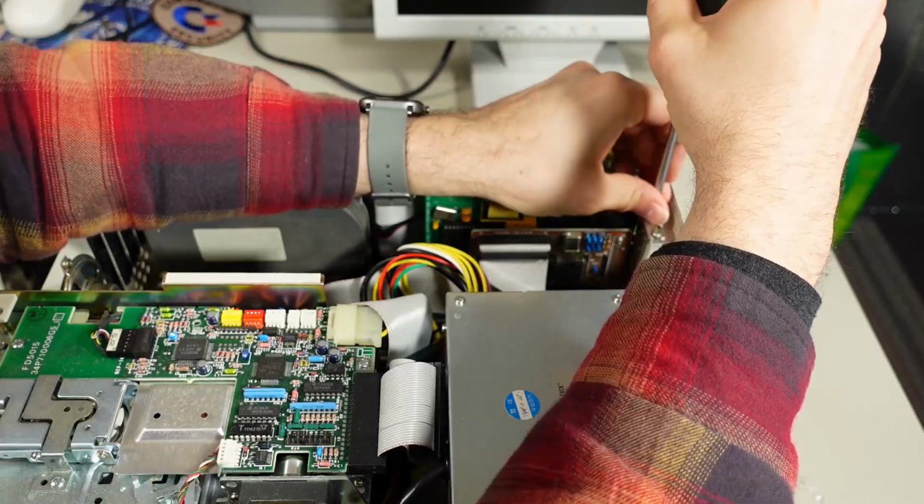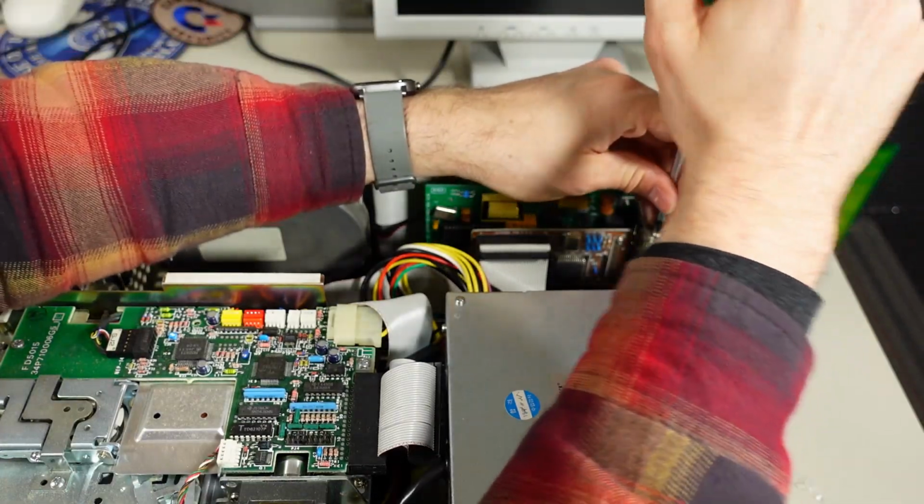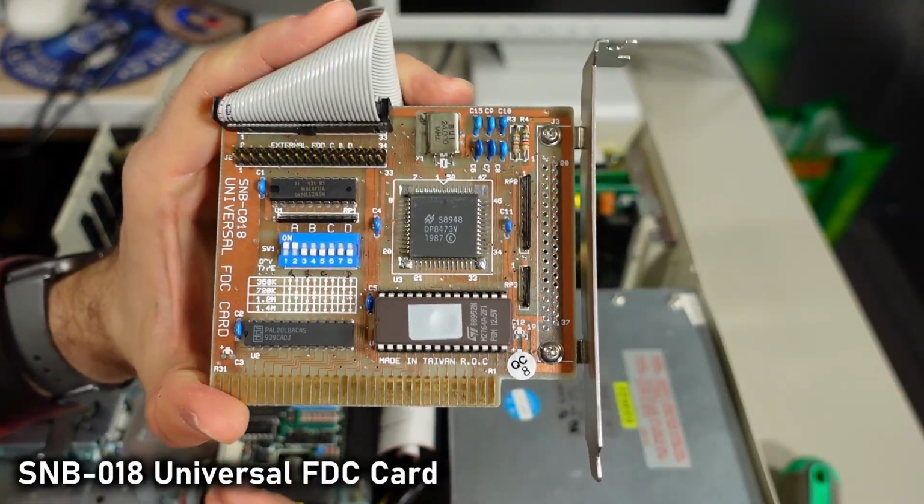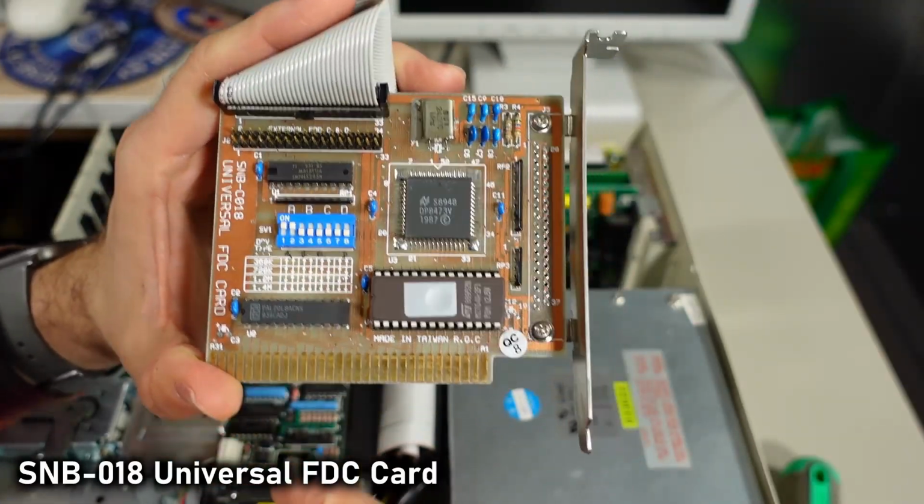I'm just gonna quickly pop the screws out for the cards so we can take a quick look. All right, here is card number 1. Now, I'm fascinated. This is cool. I like this a lot.